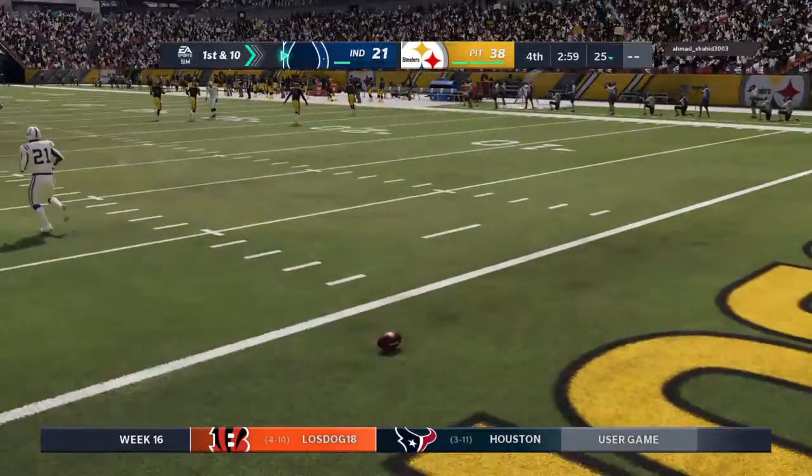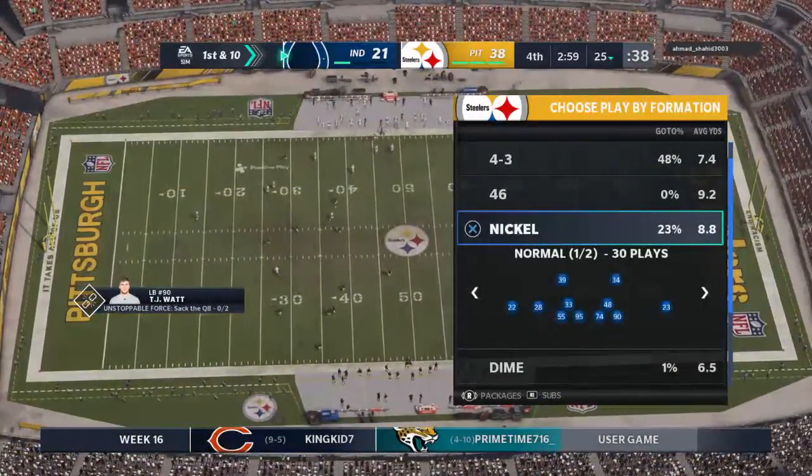And no thought of a return here for Hines. Their own 25-yard line.